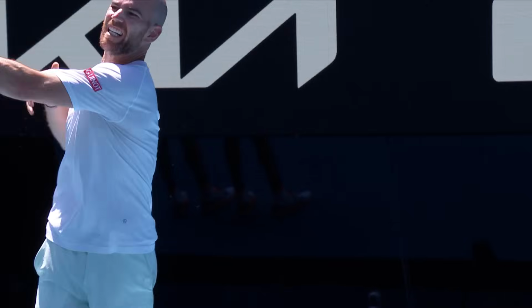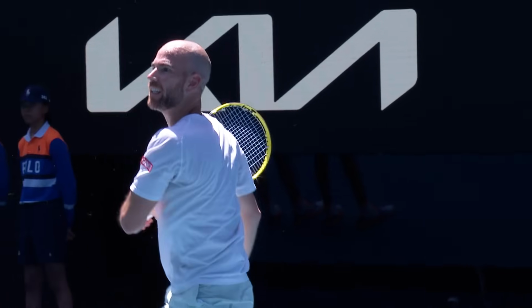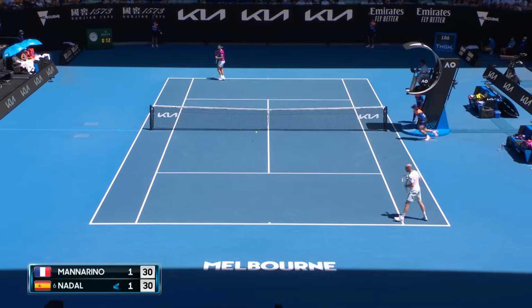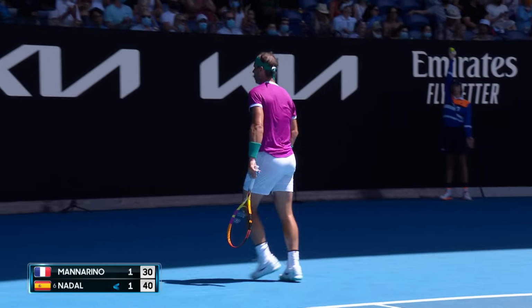Very light in his toes, floating around. I think, God, he must weigh maybe 60 kilos the most, I feel. So light. Just 5'9". 14-13. And in today's tennis standards, that's relatively short in stature.